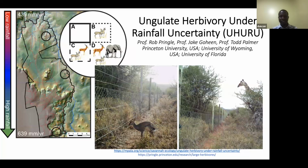I say there are many exclosures, again, testing different things. So we consider this as one of the valuable infrastructures at Mpala that you can actually understand the implications of herbivores in this system. This is, again, one of the other exclosures in this area, again, looking at how interactions between various groups of herbivores may actually be shaped by variations in rainfall.